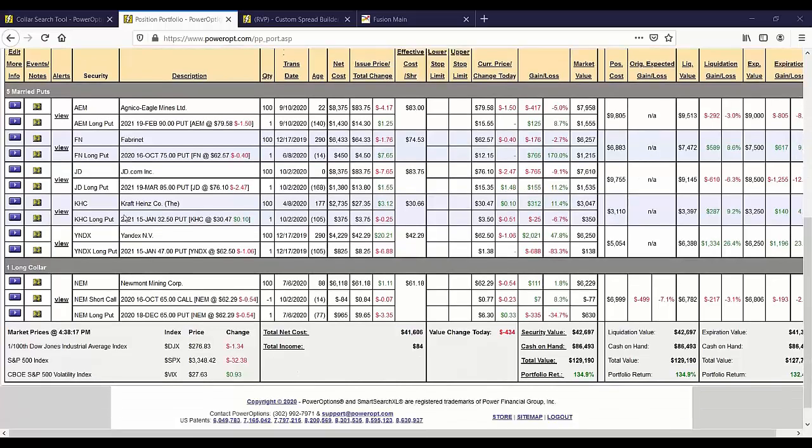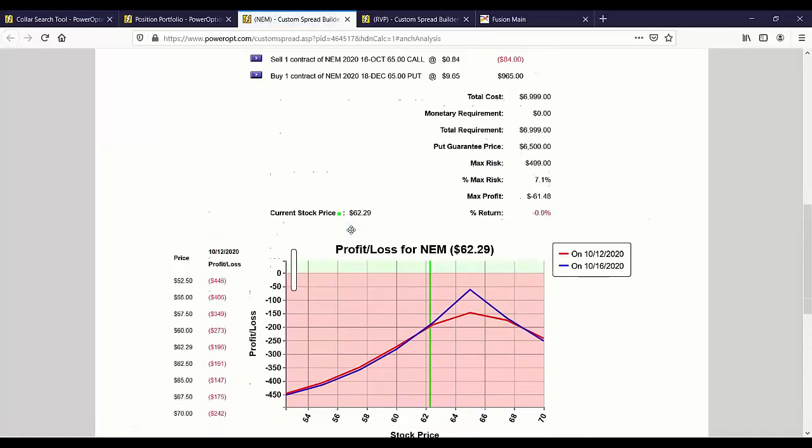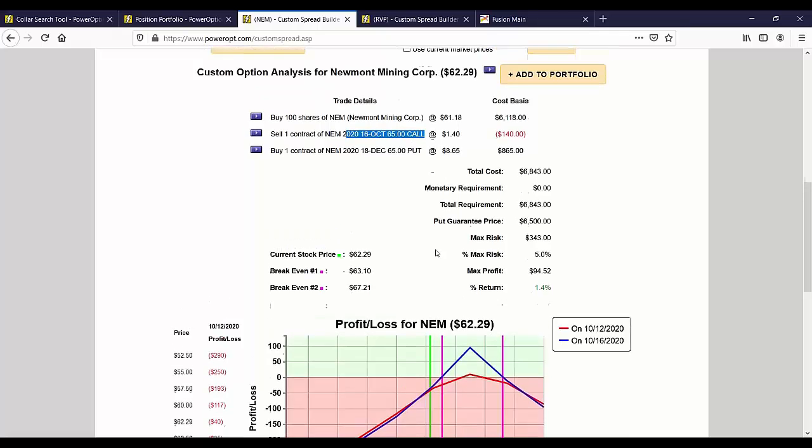I am going to take Newmont Mining. This one is a paper trade that we did in the webinars. That's why it's negative. So let me do 2 things here. Let me drop this down to $8.65. Let me put this up to $1.40. So it's decayed about 60 cents in my favor to give us more of a reasonable profit and loss chart. Not great, but 5% risk, 1.4% return, 2 weeks out, as you mentioned.